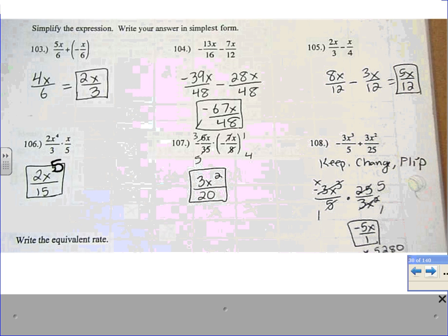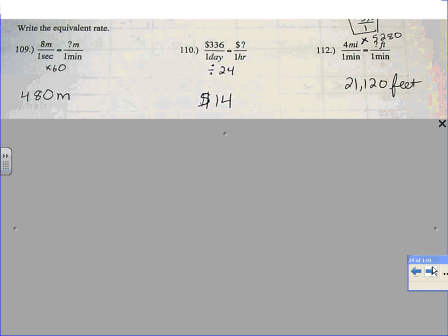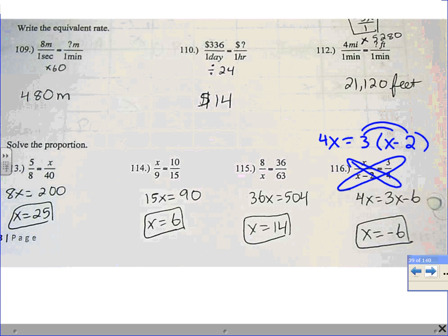Questions on this section? All right. 109 is 480 meters. 110 is $14. 112 is 21,120 feet. Number 113 is 25. 114 is 6. 115 is 14. 116 is negative 6. Questions on that part? Emma M?